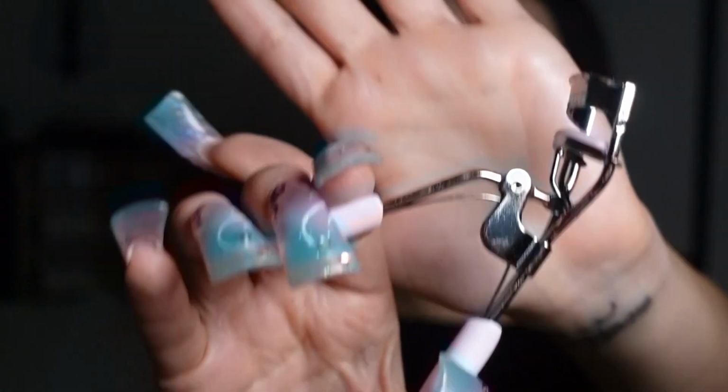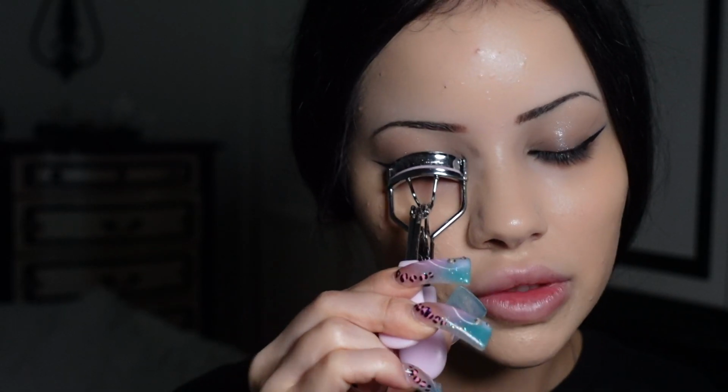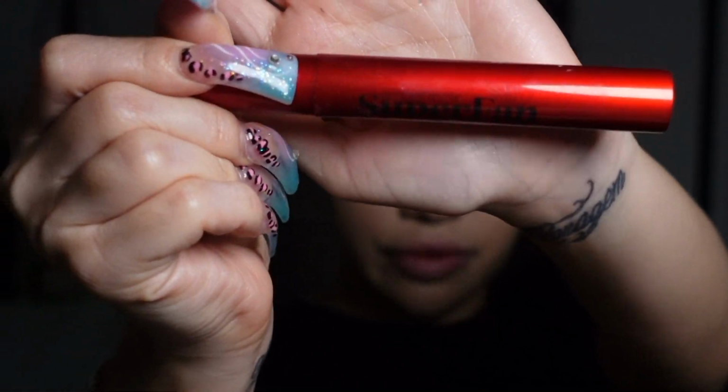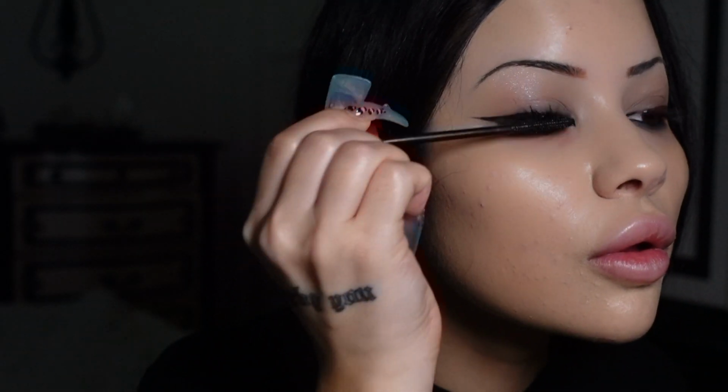So I finally did get a new lash curler, and I'm not gonna lie, it feels so much better than my old one. And then for mascara, I'm gonna go in with this Smashbox Super Fan. That's basically it for this. I'm gonna wait to do the bottom lashes after I finish the face. I'm gonna zoom you back out so we can finish the face.